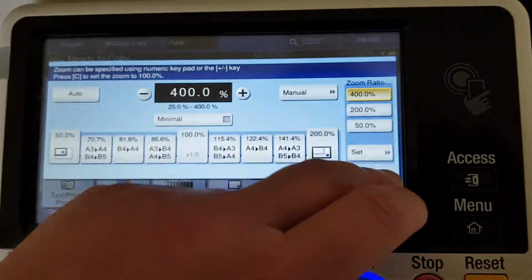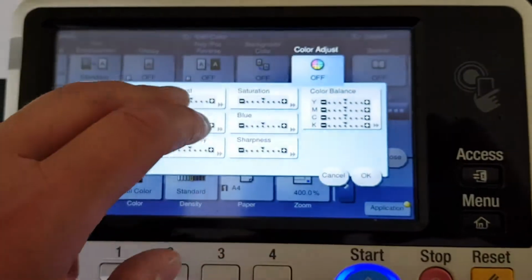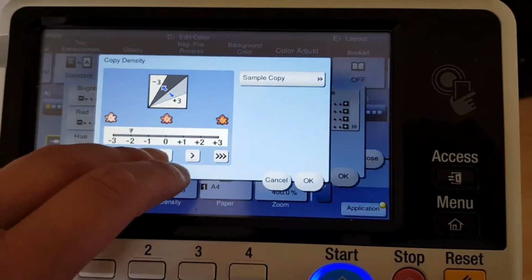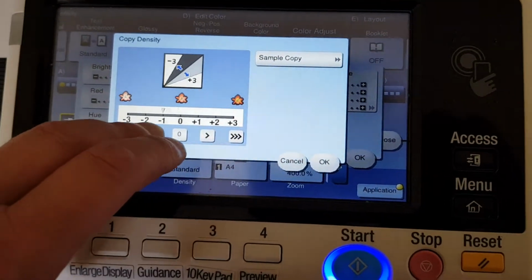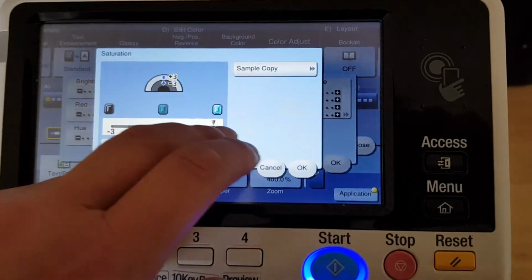Going at 400, but we're going to have to enlarge this at least twice. Going to make it contrasty. Going to make it fair. Actually, we're going to make it just a little bit lighter. This one's a tricky one. It's going to be an interesting one.